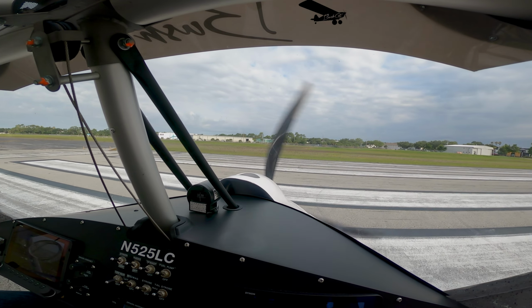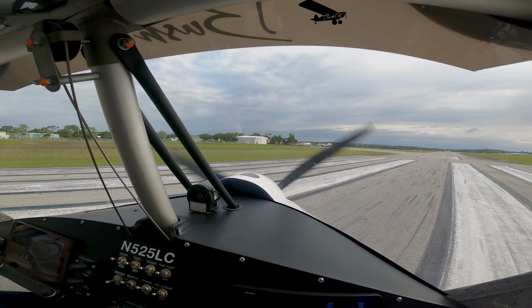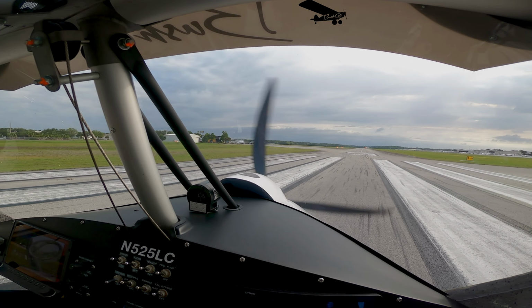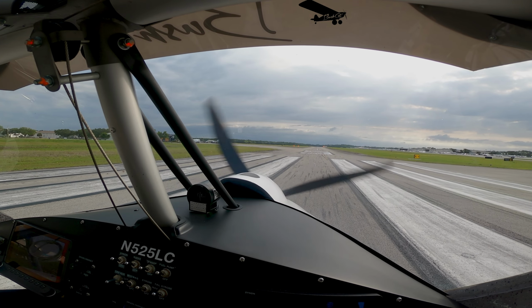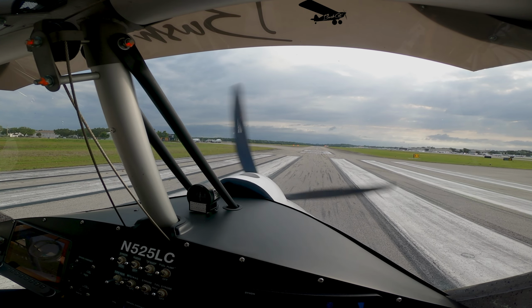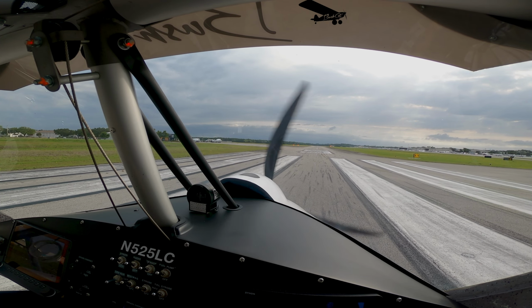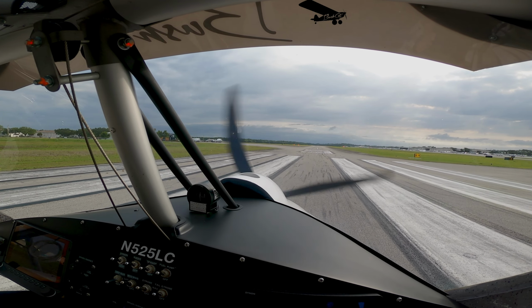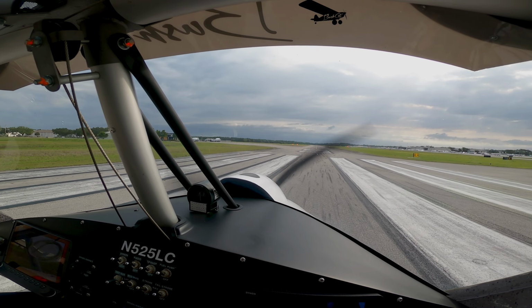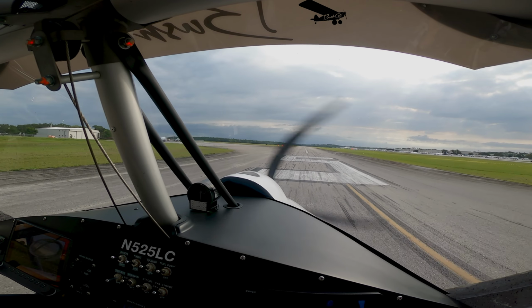Oh, he ground looped it. Deland traffic, Skyhawk 413, Echo Romeo, entering downwind for runway 05. Okay, that one turns clear of runway. Deland traffic, Bushcat 525, Lima Charlie, taking off runway 5 to land. 1, 2, 3, go. Skyhawk 413 Echo Romeo, turning left base runway.